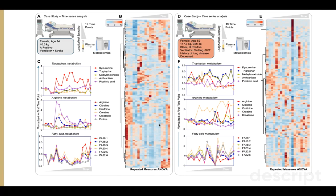And so though this is a 1 versus 1, this shows the ability to generate a hypothesis where perhaps activation of TDO and IDO is important for modulating the immune response in a way that helps us survive the disease, but does not generate such a cytokine storm that it could kill us.